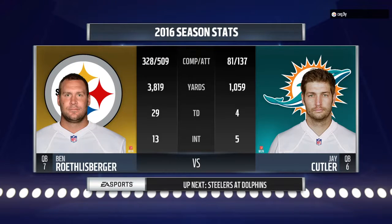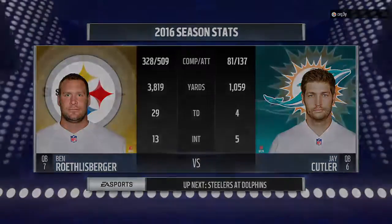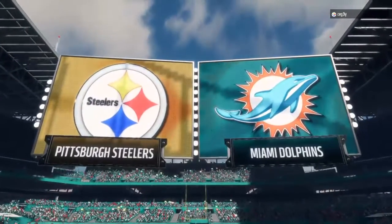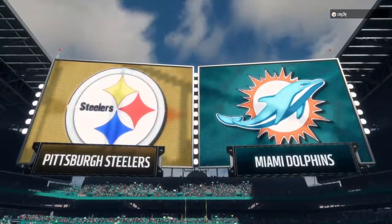Hello, everyone. I'm Larry Ridley. You're tuned into the NFL on EA Sports. Two teams will need their quarterbacks to step up and lead their offenses on the gridiron today. It's Roethlisberger's Steelers going up against Cutler's Dolphins.